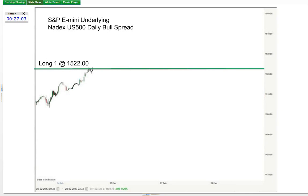So here we have one. This was sent in to me earlier this week. S&P E-mini underlying. And I'm actually going to blow up my screen a little bit here. Not sure what just happened there. Okay, so we had the ES.